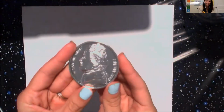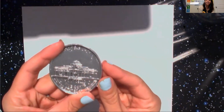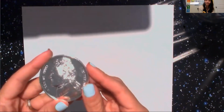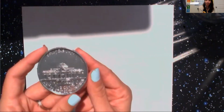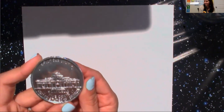What coin is this? It's the nickel. Very good. How much is the nickel worth? 5 cents. Very good. We have Thomas Jefferson on one side, and we have the Monticello. I just like to say it like that. We have the Monticello on the other side.